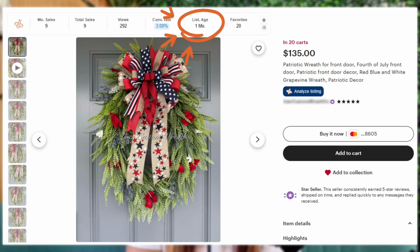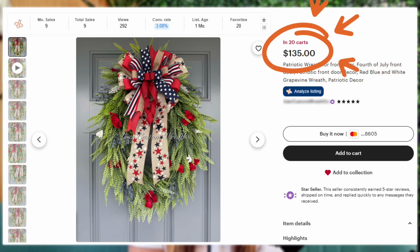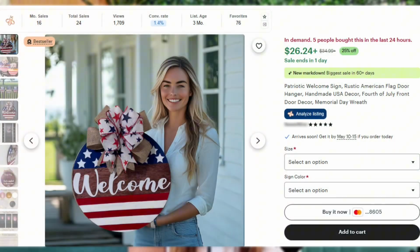Check out this wreath listing I found. It's only been live for 1 month and it's already racked up over 290 views. It has a conversion rate of 3.08% and it's priced at $135 a pop. Oh, and it's sitting in 20 carts right now. Another example was this patriotic welcome sign listing. This one's been live for 3 months, already brought in 16 sales with over 1,700 views. And while the conversion rate's a little bit lower at 1.4, it's proving that handmade home decor has staying power for this particular holiday.